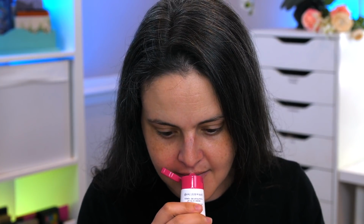Let's see if it smells. It does. It smells like strawberries. And it's tinted a little bit. It's about matches my skin tone. Oh, I forgot to put on my bear ears. I'll be right back. All right, let's get my bear ears on so I don't get this all over my hair.